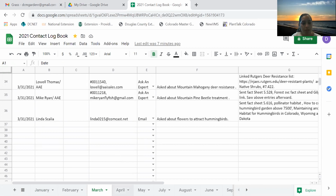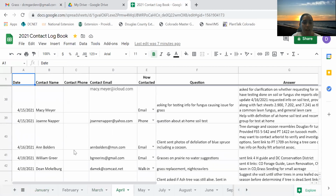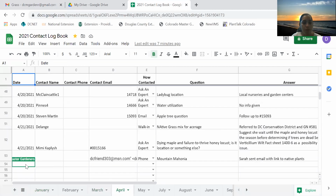But then in April, as the season progresses, we'll have more questions. So we already have 52 questions that have been answered. Over here is where we are going to type our contact, and this is as an example.